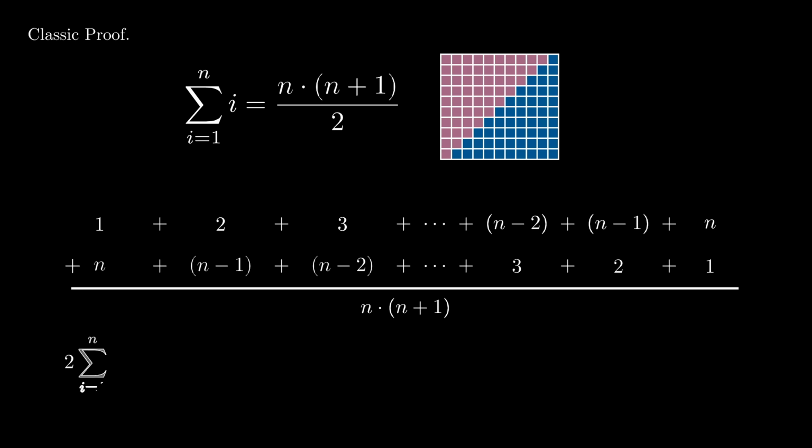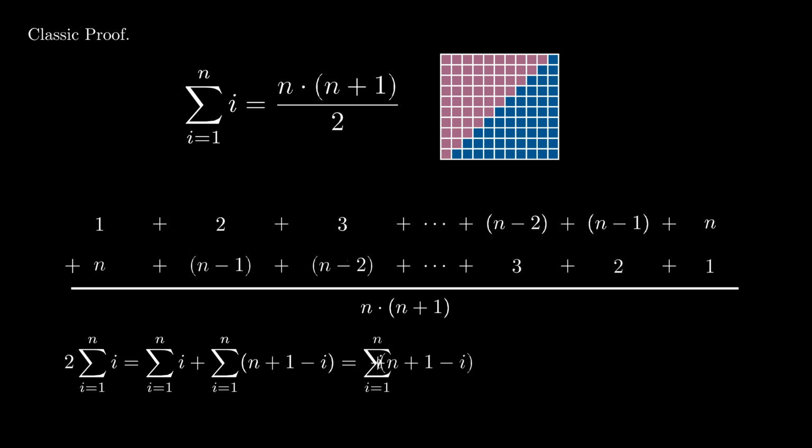Finally, some people don't like using the ellipsis notation. For those, we can use summation notation. Two copies of the sum of the first n positive integers can be written as the sum of the integers in ascending order plus the sum of the integers in descending order. Because these two sums have the same index set, we can add the sums term by term, where the i's cancel, resulting in the sum of n copies of n plus 1, which gives n times n plus 1. We have a rigorous induction proof and a rigorous algebraic proof.